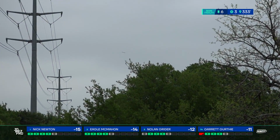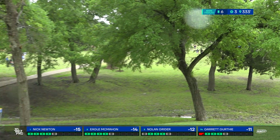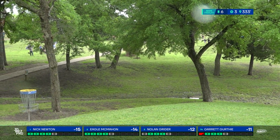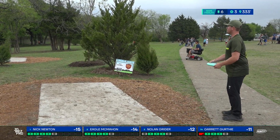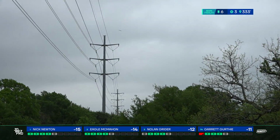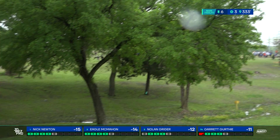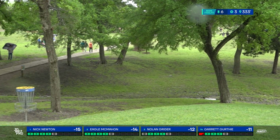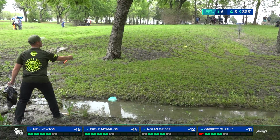This is a better line. I think he pushed it a bit farther, and it could not even hit the tree. Oh, he grazes the tree. That was going right towards the hole. Is this a Sonic? Looks like a Sonic. Wow. Big old Frisbee. There's no way that gets there, right? I think it rolled closer. Oh, huh. It's going to have a little uphill 50-footer.